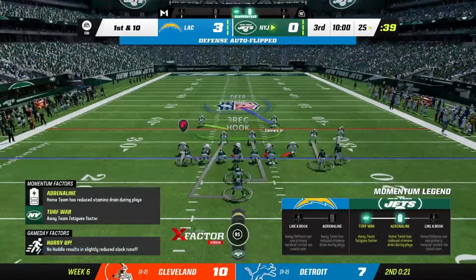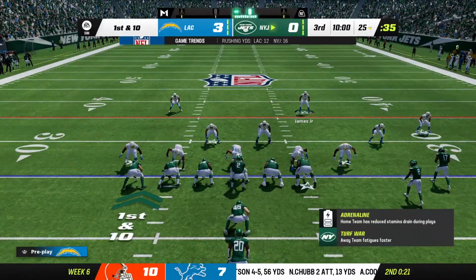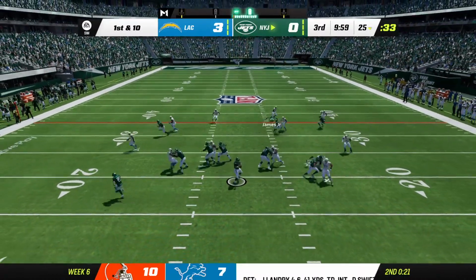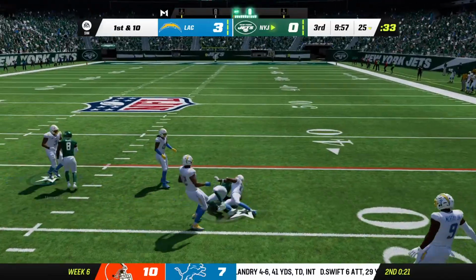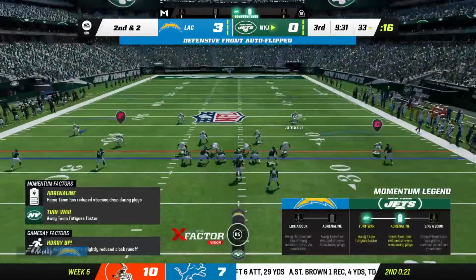Well, the Jets head out on offense here to start this third quarter. Charles, it'll be interesting to see what adjustments this offense made in the locker room. Haven't really been able to get anything going offensively. Virtually nothing in the ground attack either. So certainly something has to change here in quarter three.